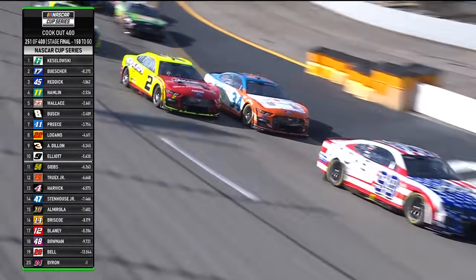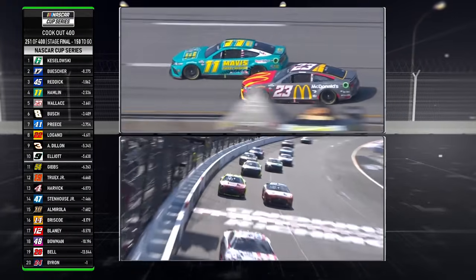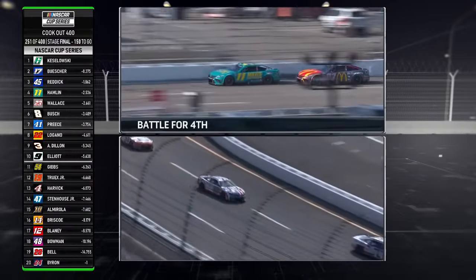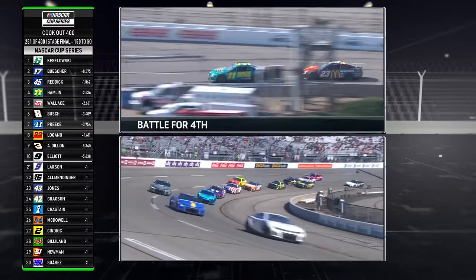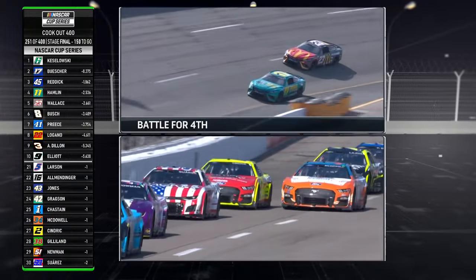You mentioned Chastain. I mean, they just have not run well. Suarez has not run well. Suarez back in 30th, Chastain in 25th. It gets more and more entertaining as the race goes on because they're more and more ticked off about how their cars drive and running in the back. And so their fuses get shorter and shorter and shorter.